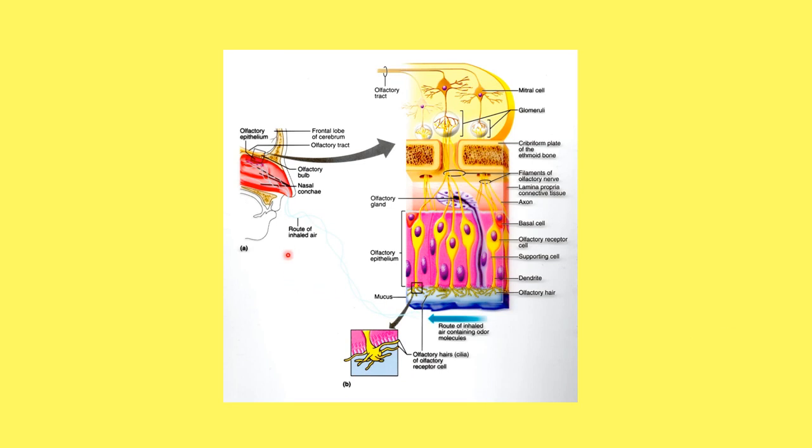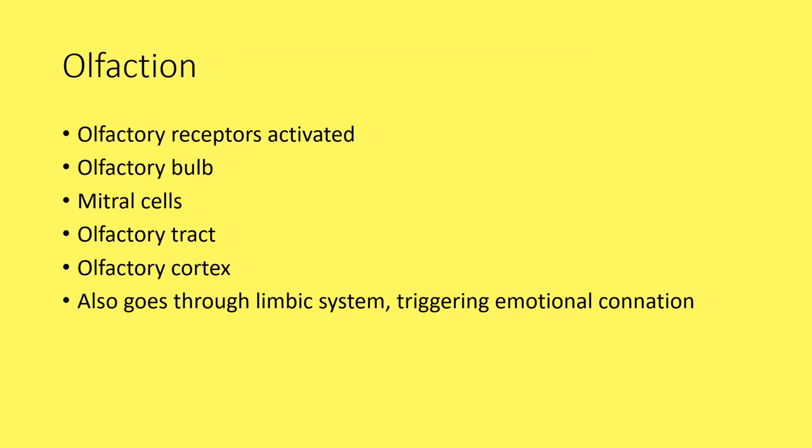So this is just showing how when you sniff, you're going to bring in this air. It's going to swirl around in that nasal cavity, and up on the roof of the nasal cavity is where the sensory receptors are actually located. What's going to happen is the olfactory receptors will become activated, since it involves the olfactory bulb. And then, as you can see, it's going to go through a series of steps from there to the mitral cells, olfactory tract, olfactory cortex.